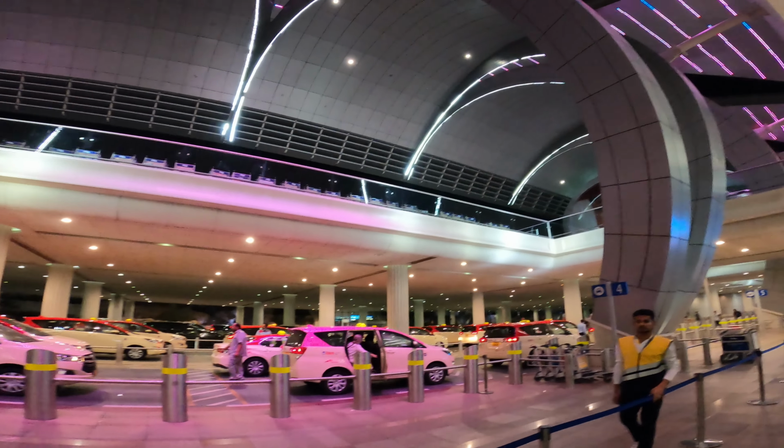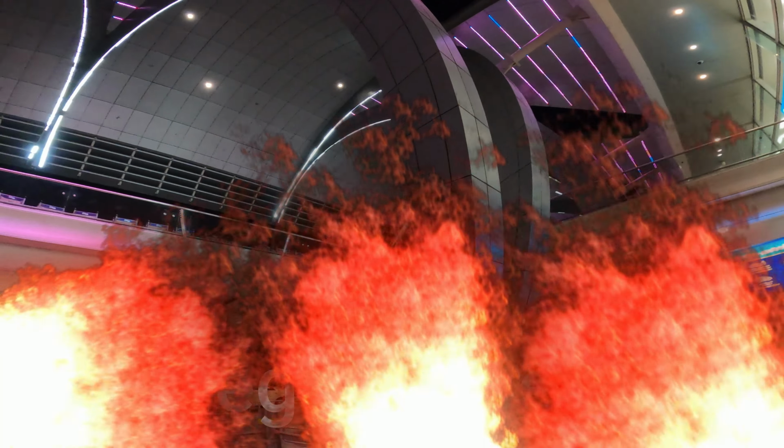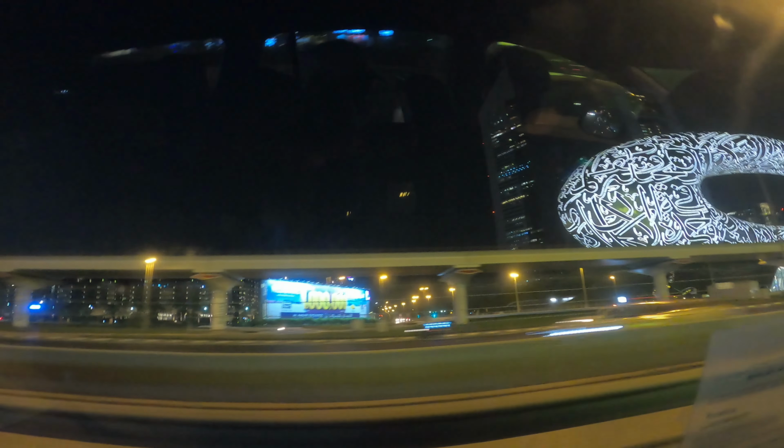But then once you step out of the airport with air conditioning, you feel like you're in the sun. Even at night, the temperature doesn't drop. So we took a taxi to our apartment where we were staying for a week. We drove past some buildings you will see in future videos, like the Museum of the Future.